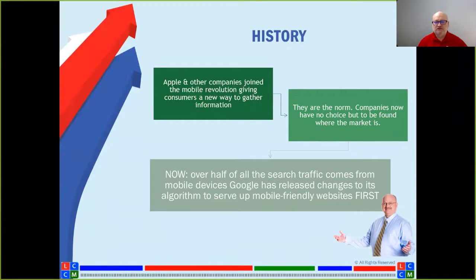Over half the search traffic comes from mobile devices, and Google has released changes to its algorithm to serve up mobile-friendly websites first. So if you've seen it in the news, it's being talked about as what's called mobile first. So if your website is not mobile friendly in any particular way, then you will not show up, or you'll be served up last.